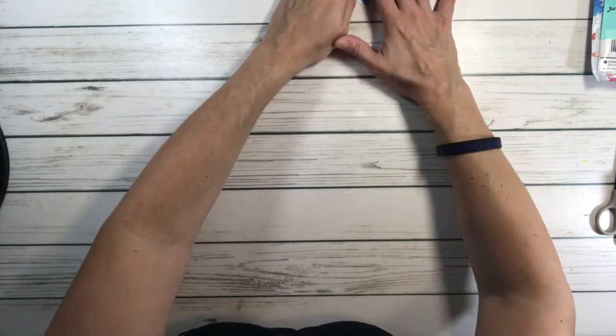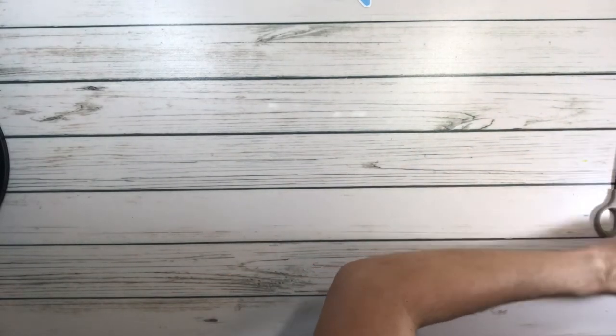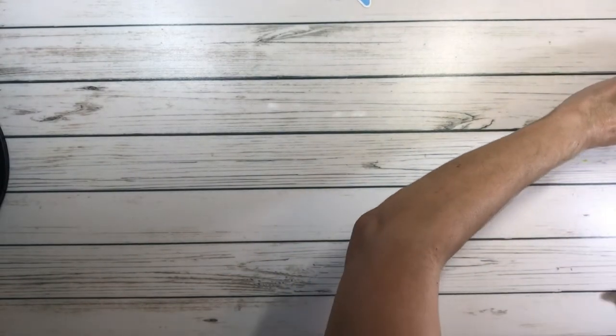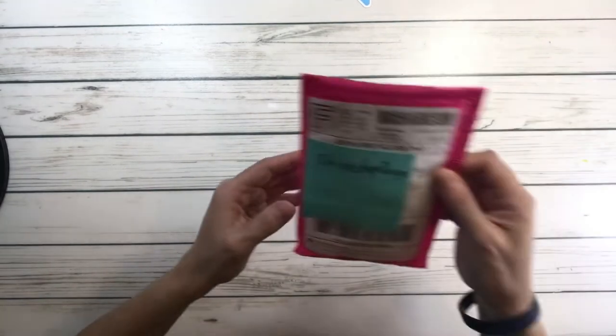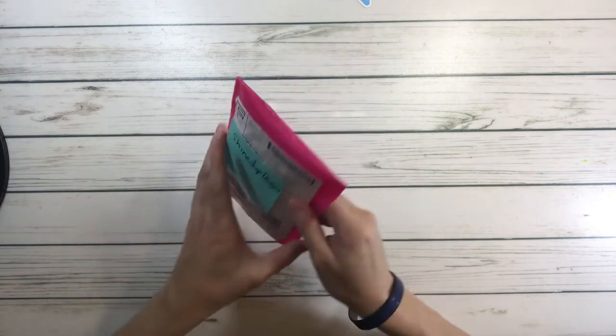Just mind your business on Etsy. Okay, let's throw these away so that way we have space. This one is by Shine Shop Designs. Shine Shop Designs. Okay.